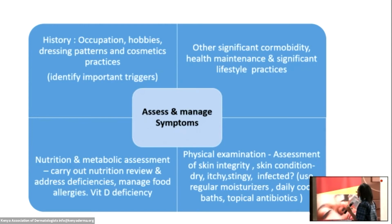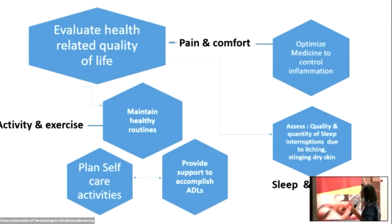In terms of physical examination, the nurse is supposed to assess the patient, especially skin integrity. The skin is assessed for breakages, the skin condition, dryness, itchiness, stinging, and whether the skin is infected. The nurse is the one who is supposed to assess this so that they are able to apply the relevant moisturizers, daily dressing, and occlusive barrier dressings to assist in healing of the breakage of the skin.